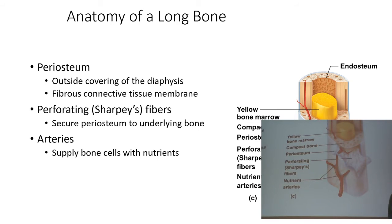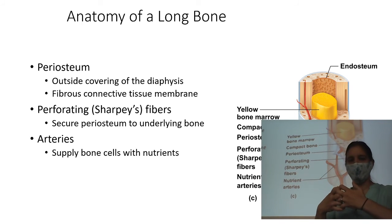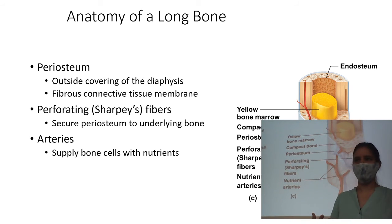When you see ost, what should you think? Bone, right? Like osteoporosis, osteon. Periosteum is going to be the outside covering of this stuff. And it's tied on hard to the bone. It's got arteries in it, so it's going to be supplying blood to the bone, and it's this covering.